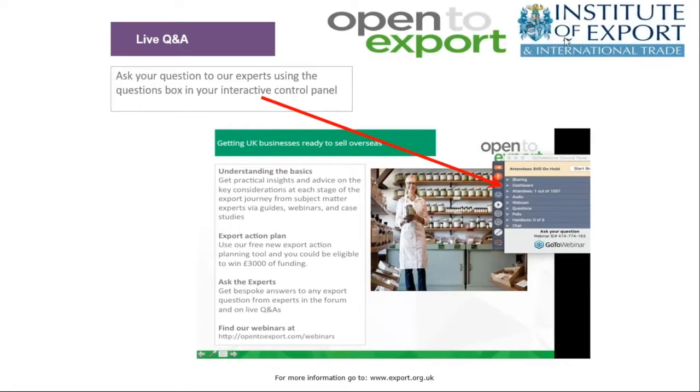Many thanks, Sanjeev. And we've had a question in from David, who's asked, what sort of companies do Zencargo and Stowga work with? So I guess we'll open that to Alex first and then Sanjeev after.